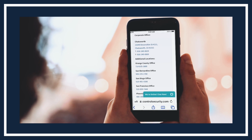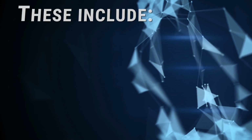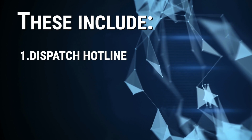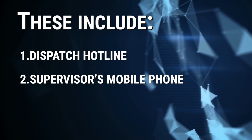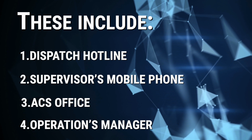Be sure to record all important ACS numbers in your mobile phone and have them on speed dial in case of emergencies. These include the dispatch hotline number, your supervisor's mobile number, the main ACS office number, and the operation manager's number.